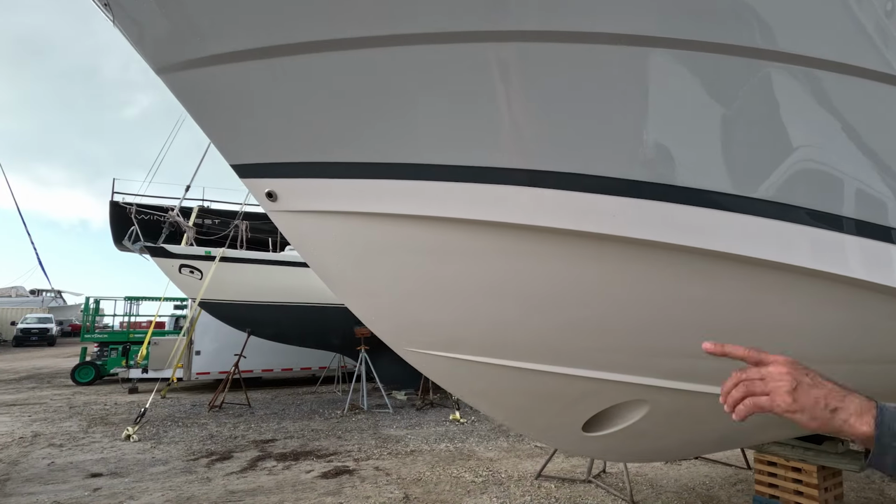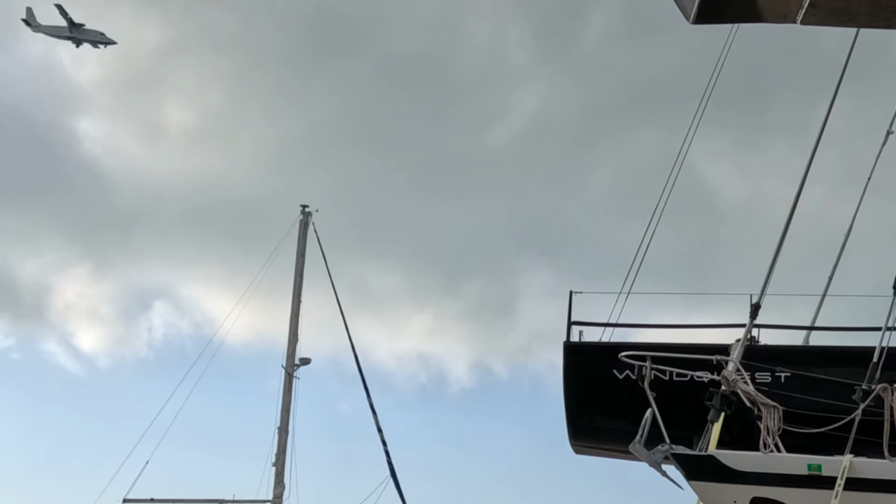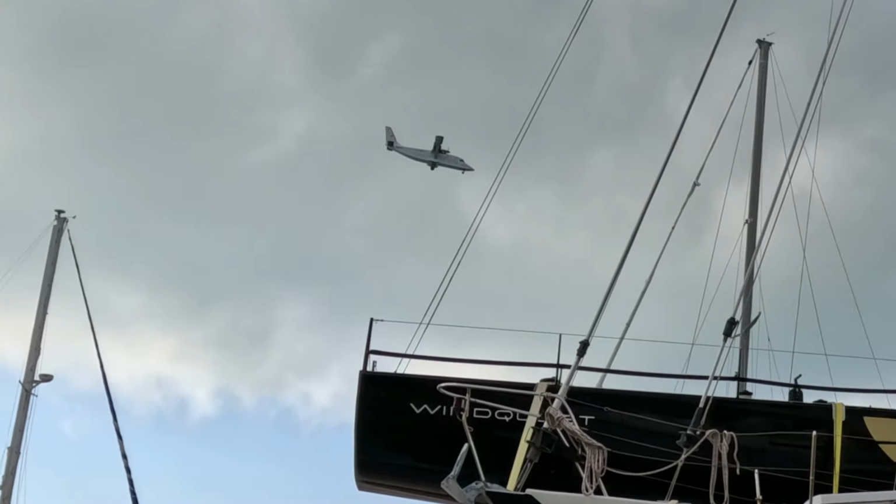Oh, let this plane fly by. That's a Mitsubishi. They fly to the islands and take cargo.